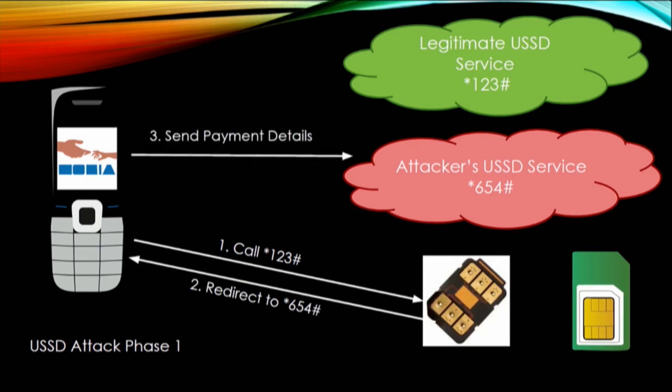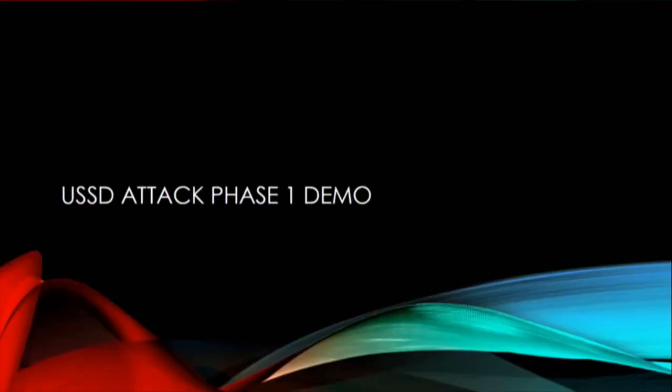Now the attacker service will mimic all the menus for the legitimate service perfectly. And so the user will go through all the menus they're expecting to go through and enter in all the payment details. However, right before the very end of the transaction that would actually send the money, the attacker service will return an error. This is because it can't actually make the transaction go through. The user will likely interpret this as some kind of network connectivity issue and try again later, at which point it would go through with no issues. So we have a demo of that as well.